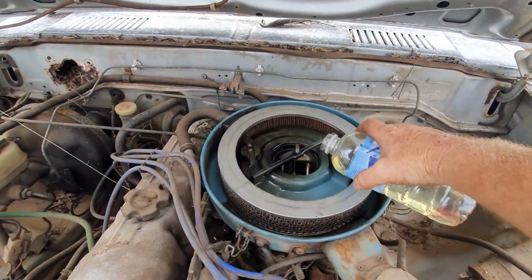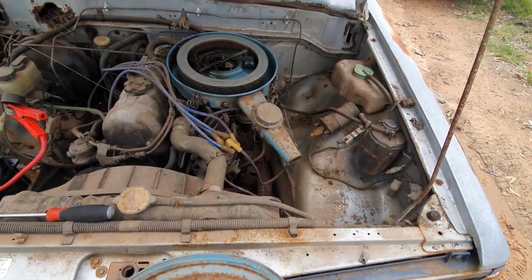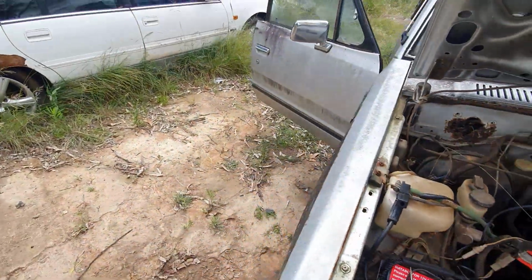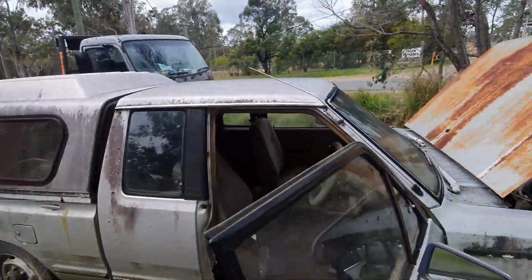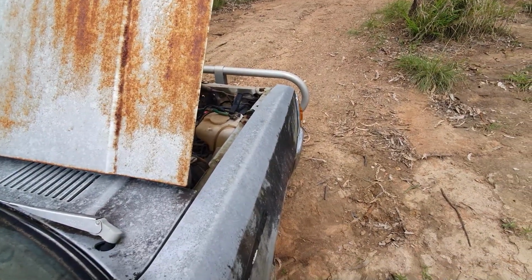Is it going to go, guys? What do you reckon? What do you think? What a beast if it does. I'll be pretty happy with myself. Wish I had a clutch. I suppose we could just put some fluid in that and see if that works too.